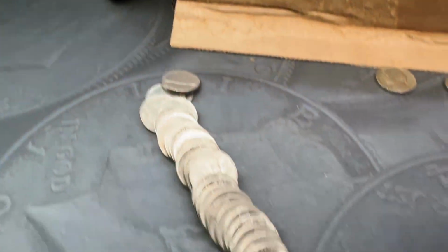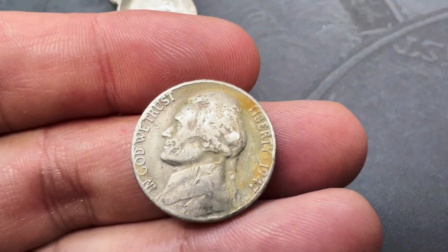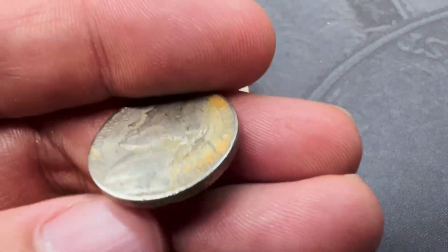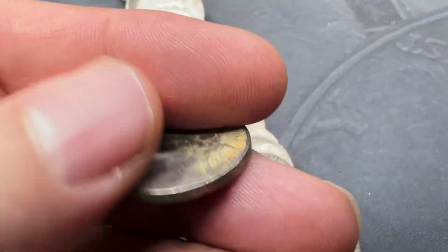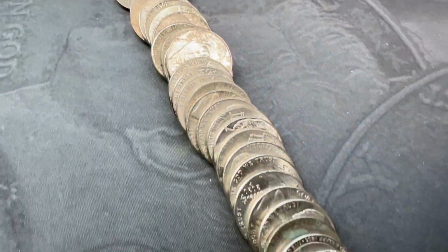Got into roll number 5, and we are exactly 5 nickels in, and it surprised me. It is a little yellow and ugly, but we've got ourselves a 1947. Looks like a Philly. And just looking at the color on some of these, I'll probably be bringing you back in soon.